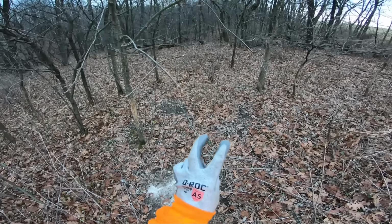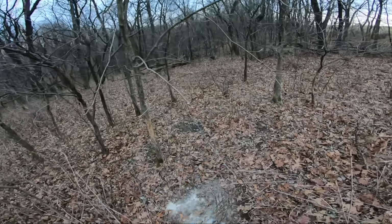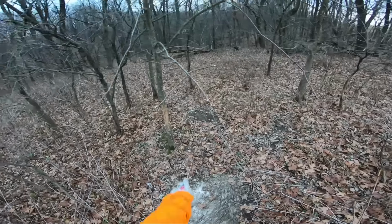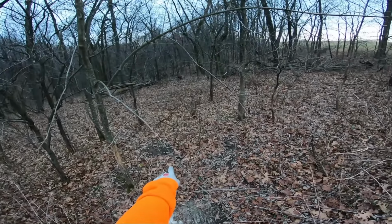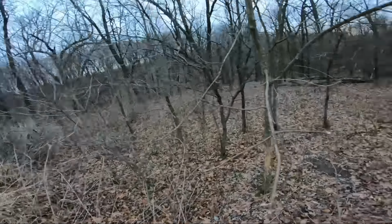Right here's a deer bed. You can kind of see. A deer's got dew claws. They don't have paws. They have basically just two claws that kind of look like this. You can see a deer scraped away the leaves and made scratches. Plus there's a big rub right there. I bet a big buck is bedded down right here. Another one right there. I thought I just heard some rustling in the leaves up ahead.